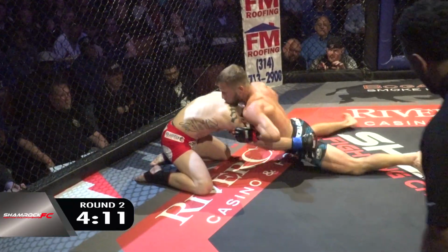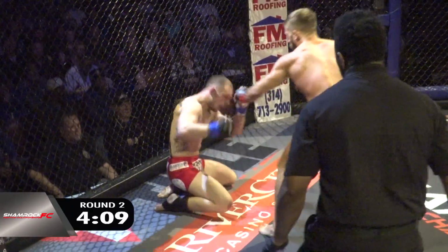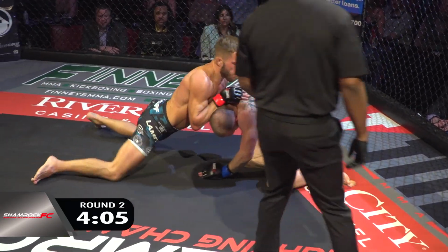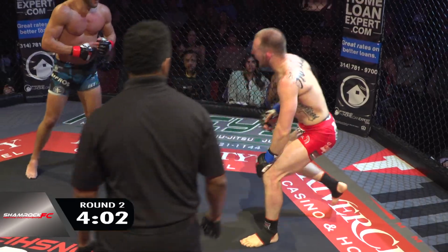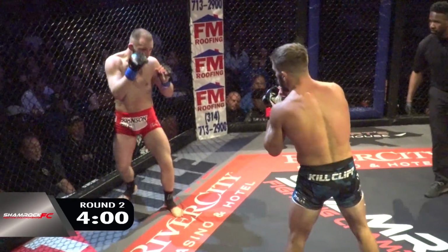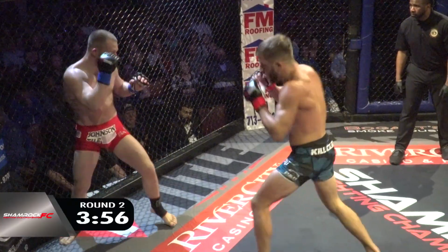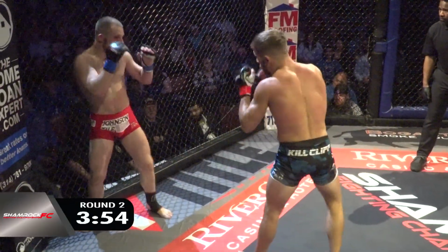He's just diving and diving for that takedown. Dustin's just defending and trying to land some big shots where he can. Huge hematoma there coming under the right eye of Caniglia. Yeah, Dustin forces him to stand up.